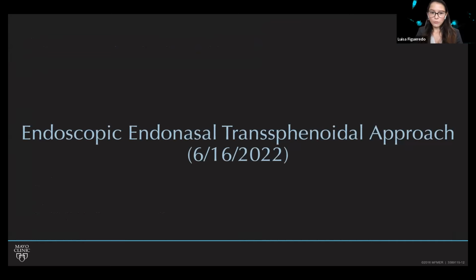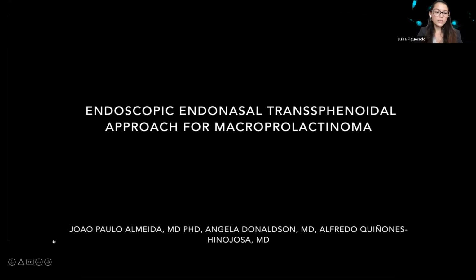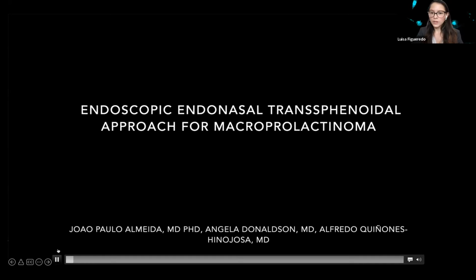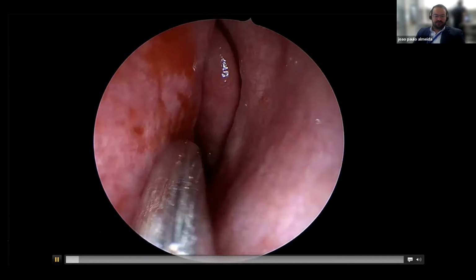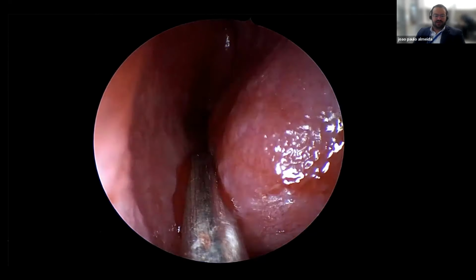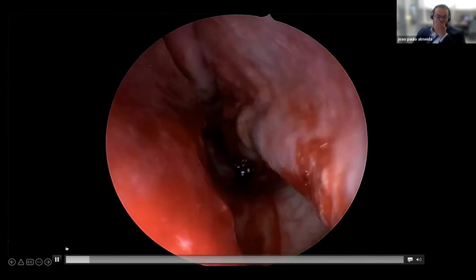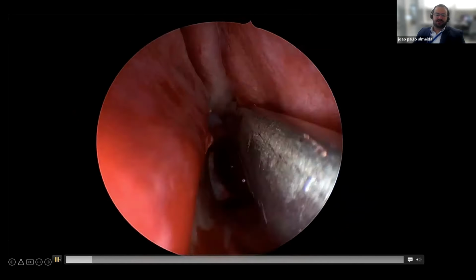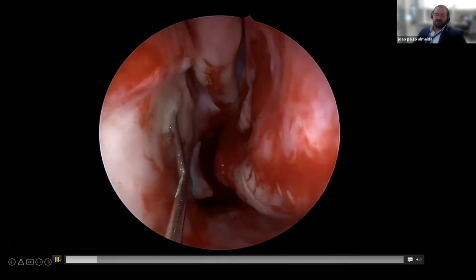And here is the surgical video. We want to start the first part with Dr. Donaldson. I don't know, JP, do you want to comment? Sure. So here, what you see is the exploration on the left side, and the first movement is always this one: mobilize and push the left inferior turbinate and middle turbinate laterally to amplify the corridor.